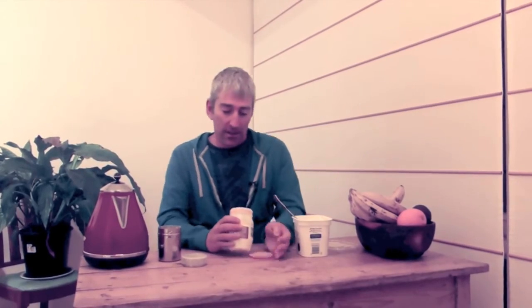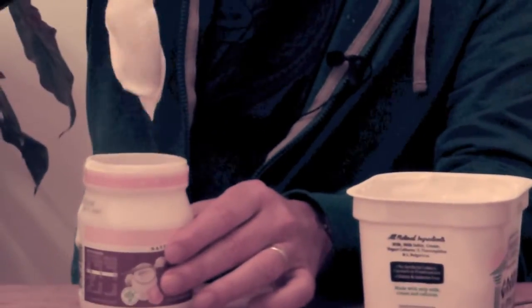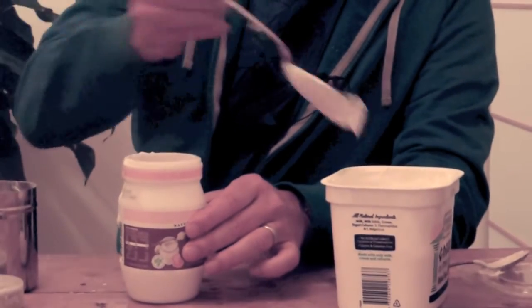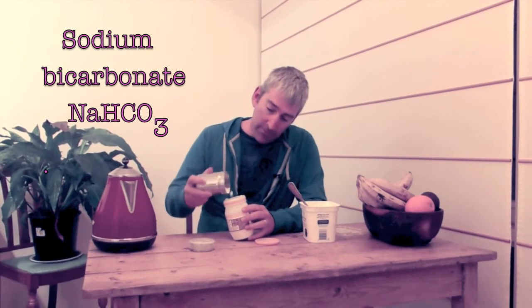The last explosion was done with only hot water, but a few people want to see exploding yogurt. So let's actually give it a go. I reckon, I have a little theory here, that if we put some yogurt in and add bicarb soda, yogurt is acidic, and that'll react with bicarbonate of soda, which releases carbon dioxide.